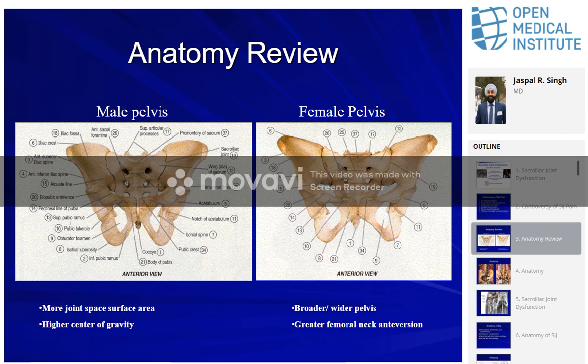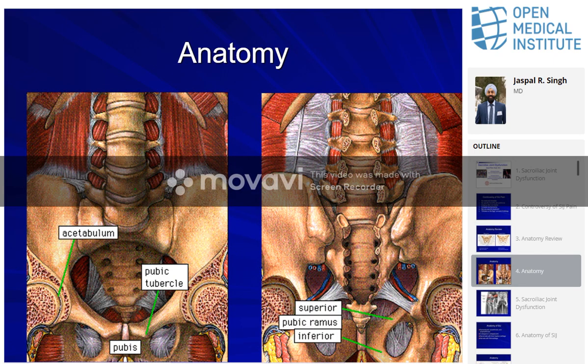In men, the ligaments tend to be stronger. In women, they tend to be less strong relative to the articular surface, which is why women tend to get SI joint pathology a little bit more than men. Again, more pictures on anatomy: the pubic tubercle in the front, the acetabulum, and then many, many ligaments that connect the sacrum to the ilium.